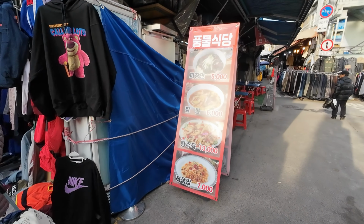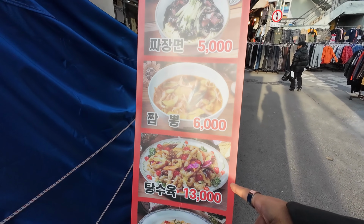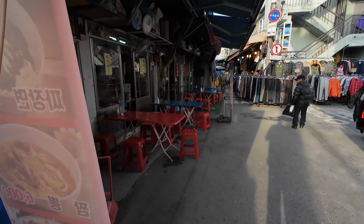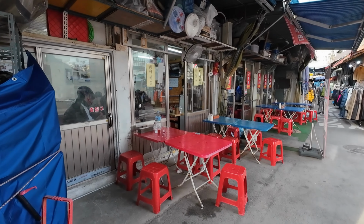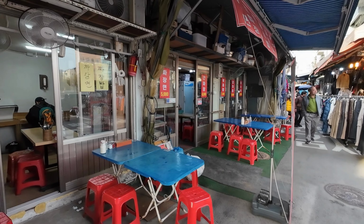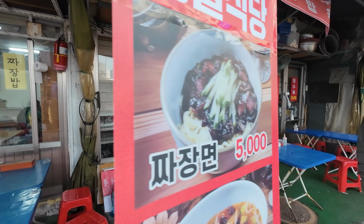Check this out. A bowl of noodles, $5, $6. It's like sweet and sour pork for $13 only. The price is so much cheaper here because it's around the markets. Wow. It looks like it has been here for a very long time.